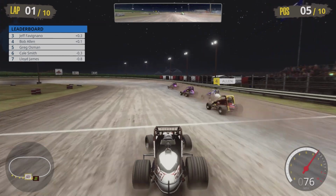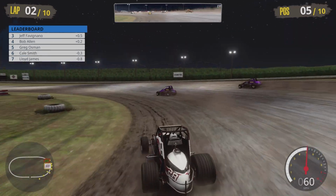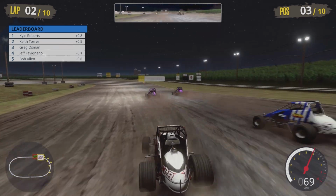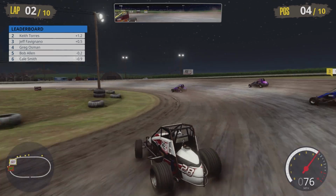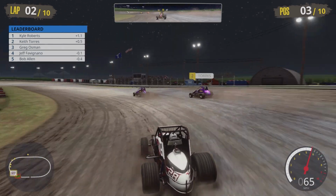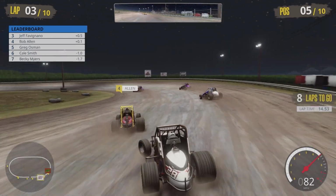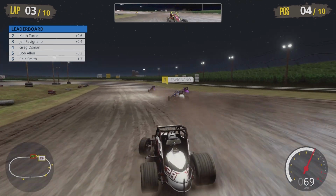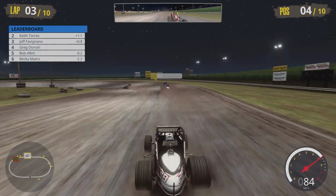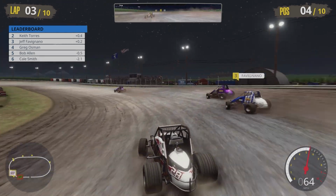I think if we can get up to speed here. This race has been a great one. Let's see if we can get the rest of the way. We have a good chance of making the dash. Bob Allen got by us there briefly. We got him right there.